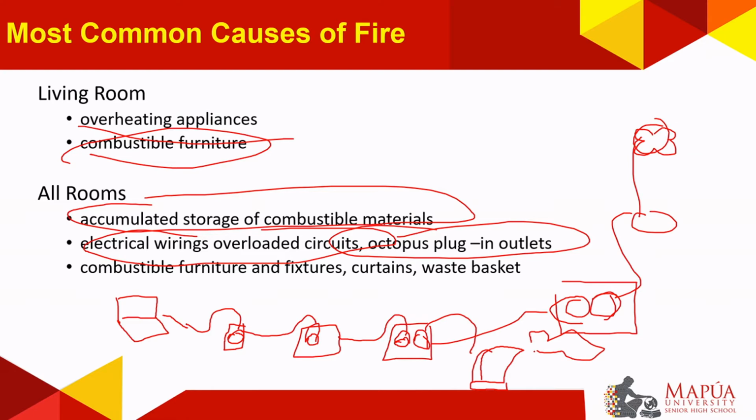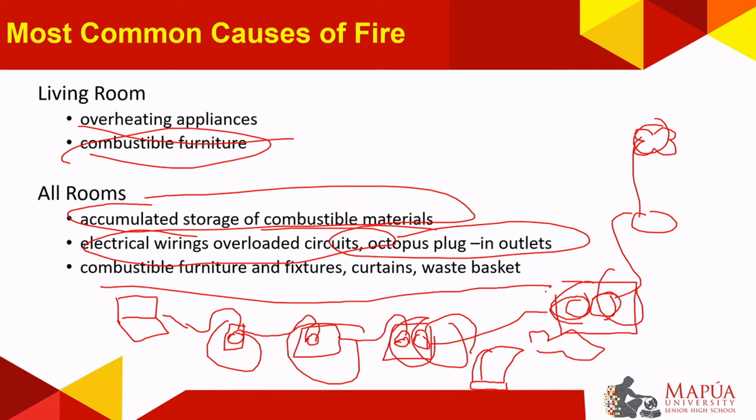Why is this dangerous? Because each of these connections multiplies the factor of fire hazards. And there are 1, 2, 3, 4, 5, 6. So the fire hazard in this case is multiplied by 6, making the risk of a fire developing higher and higher, which is why you should avoid this type of connection, especially when you are going to sleep, where you can't detect the incipient stage of a fire. In all rooms also, combustible furniture, fixtures, curtains, and waste baskets are also common causes of a fire.